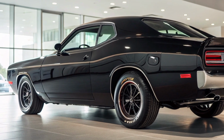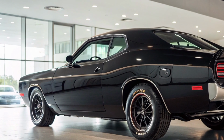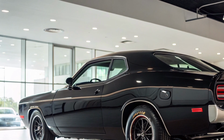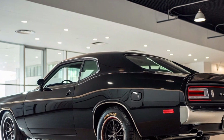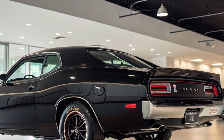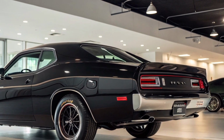As for the rear end, it's unmistakably Plymouth, with sleek taillights that run across the width of the car, giving it a modern, cohesive look. The rear diffuser is aggressively designed, enhancing the car's aerodynamics and providing additional downforce at high speeds. It's clear that every inch of this car has been carefully crafted to enhance performance and aesthetics.